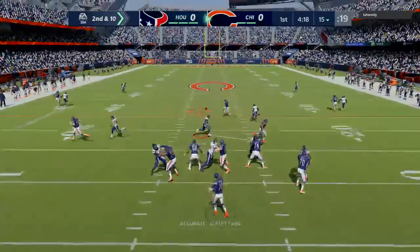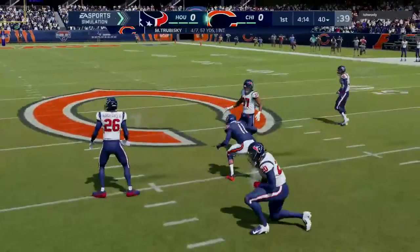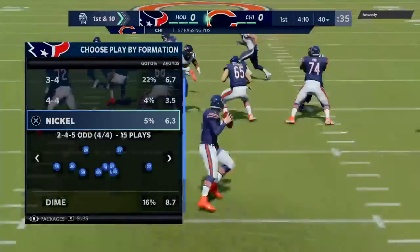From the shotgun is Trubisky. Big hold of the 30. And this will be caught by Mooney. And he's going to get this to the 40-yard line. That one covers 24 yards.